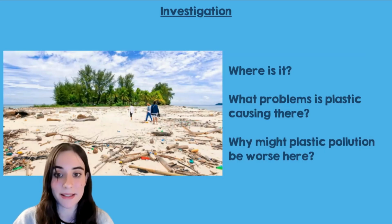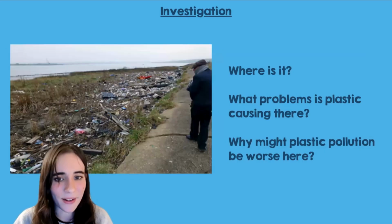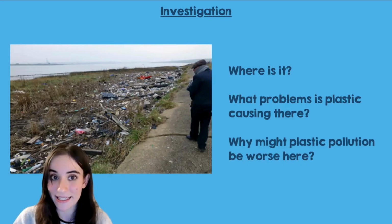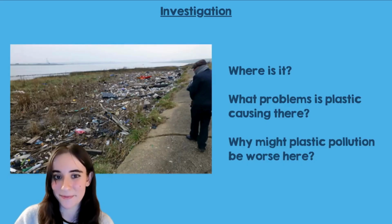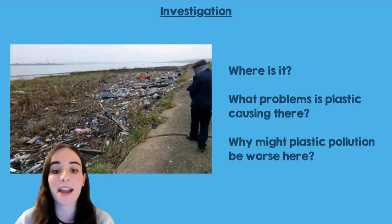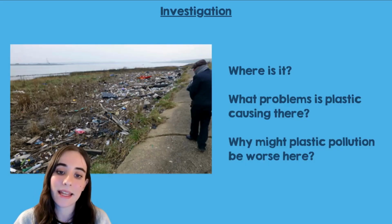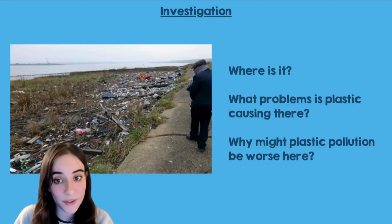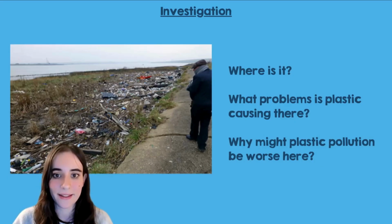And finally, image number 6. This might look familiar to some of us. It's actually a river that runs through a big capital city in the UK. Where is it? This is the River Thames in London. Similarly to the River Ganges, it flows through an area with lots of people living in it, which means that in the water we find plastic bottles, wet wipes, bags, and other pollution. This river actually flows into the North Sea, taking all of our rubbish with it. And this proves that plastic pollution starts right on our doorstep.